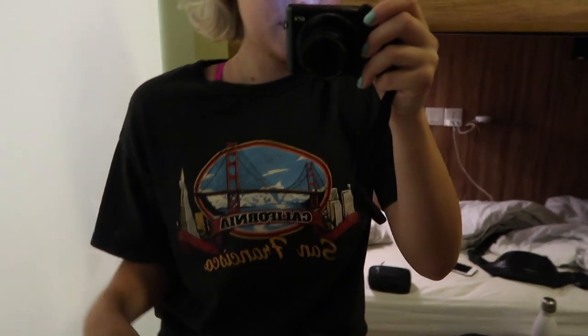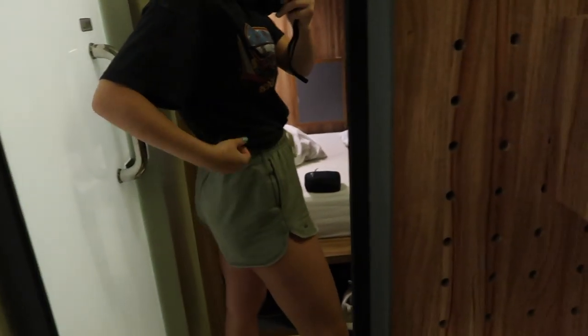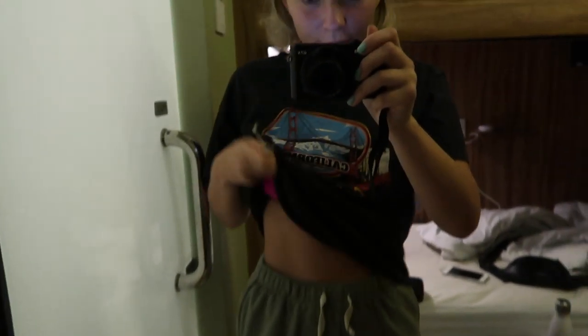Good morning everybody. Today it is, what day is it? It's Wednesday at 6 o'clock, and today's the day we're going to surf camp. Hola, como esta? So this is my outfit. I got this yesterday from Brandy Melville, and these shorts, I don't know how I've been able to live without soft shorts, but I got these from Bershka, I think, and they're in olive green. I really like them. And then I'm wearing my Nike bikini underneath.